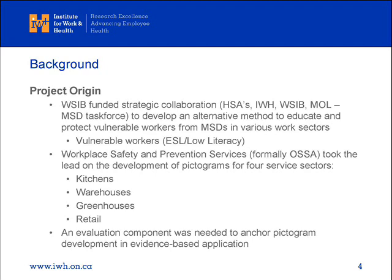So the Workplace Safety and Prevention Services, formerly known as the Ontario Safety Service Alliance, took the lead on the development of pictograms for four service sectors specifically: kitchens, warehouses, greenhouses, and the retail sector. An evaluation component was needed to anchor this pictogram development in evidence-based application. So we're creating this intervention, but we want to know that it works. We want an evidence base on this. So I think I'm going to hand it over to Kim to talk about just where this all came from and how it actually became a developed product.